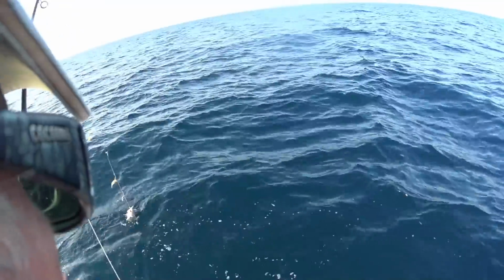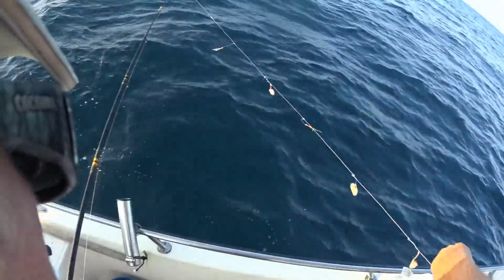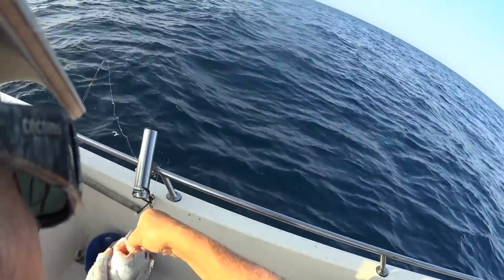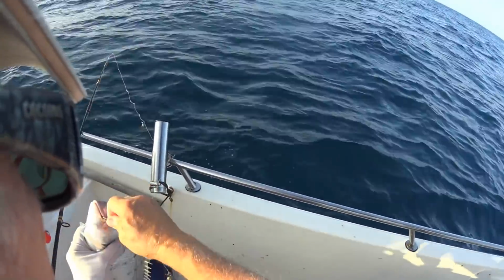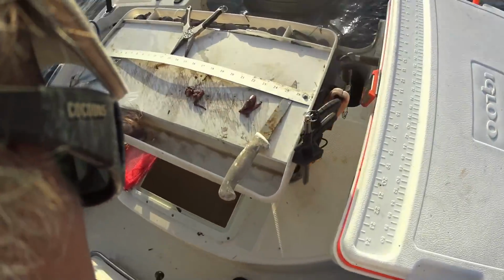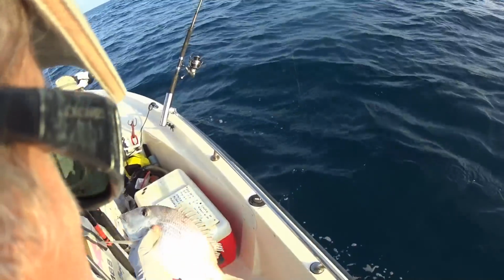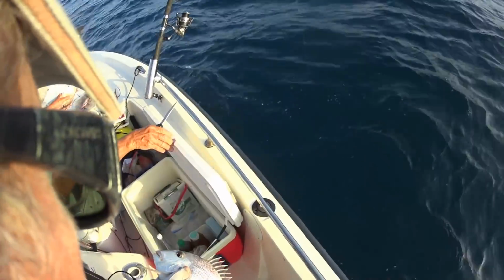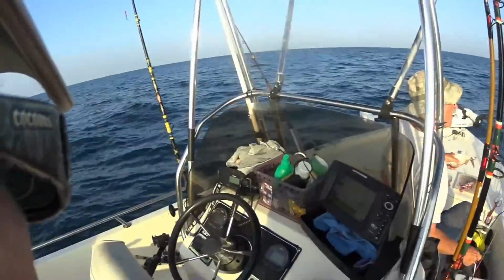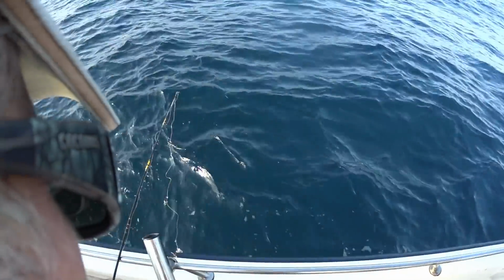Oh, ha, porgy! Look at there. Way to go. That's a keeper. That's a porgy. Them's good eats. I'm going to give John this good eats because I got a freezer full of fish already. Open up. Thank you, Lord. Skunk is out of the back of the boat, but for the front of the boat. All right.